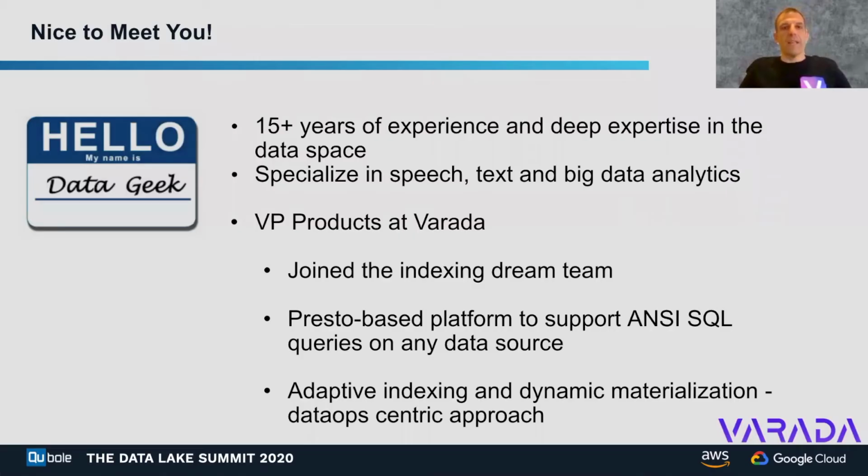In this talk, I would like to discuss how adaptive indexing and dynamic materialization wrapped with Presto is the next step in interactive analytics on top of data lakes. For the last 15 years, I've been building and implementing analytics solutions in the domain of customer and brand relationship. These systems that we worked very hard to build and to implement provided business-critical information either in real time or post-mortem, so that business executives, business analysts, product marketing, etc., basically human beings, can take knowledge-based business decisions.